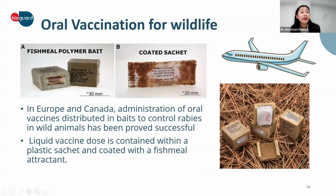So what about the wildlife? In some countries, like in the European continent and Canada, there are some efforts to also minimize the rabies virus in the wildlife. They have been doing this administration of oral vaccines inside so-called baits to control it, and it has been proved successful.